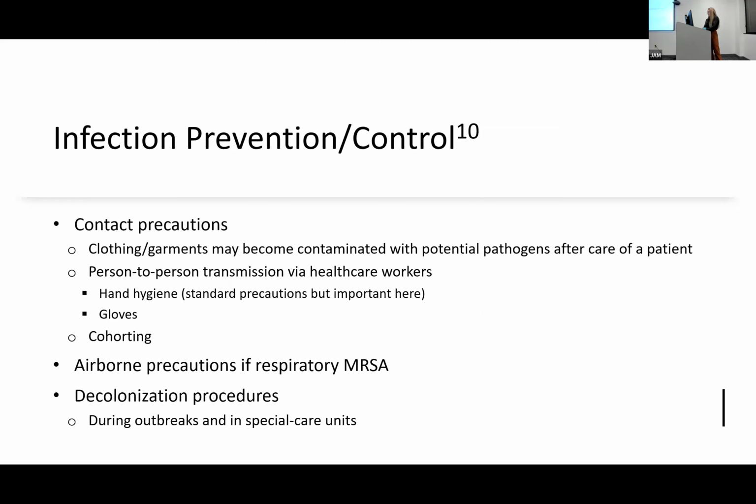Because of this, in addition to standard precautions, there is extra emphasis on proper hand hygiene, gloving and degloving, etc., strictly enforced by infection control in the hospital. In some cases, cohorting, especially when outbreaks are of concern, is possible as a mechanism to prevent spread. Airborne precautions are often in place if the infection is respiratory. And if a patient's colonized, depending on the unit, there are certain decolonization procedures such as the use of intranasal mupirocin or chlorhexidine baths.